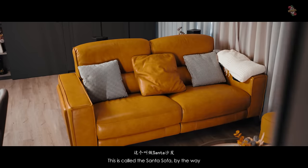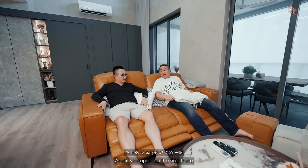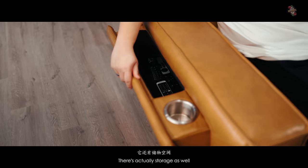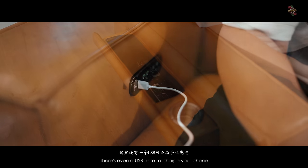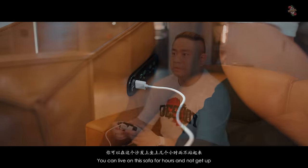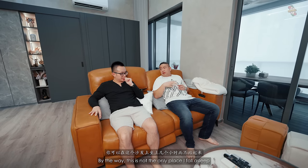It is insane. This is called the Santa sofa, by the way. It's a 2.5 seater, so we can actually have someone else here, a little doggy here as well. And if you open up the side there, there's actually storage as well. There's cup holders and there's even a USB here to charge your phone. You can live on this sofa for hours and not get up. By the way, this is not the only place I fall asleep. I'll show you another one later.